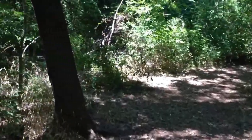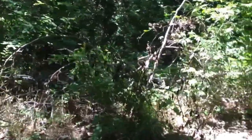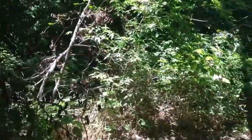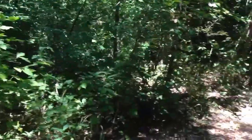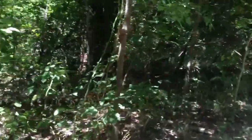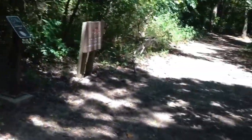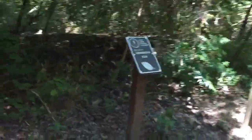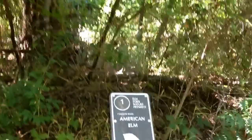But man, the resources out here are unbelievable for the proximity of where I live, and I normally come here right when I get off work. It's not even 3 or 4 minutes away from where I work. It's actually a nature preserve. It's pretty cool. They've got all kinds of stuff like this as you're walking around.